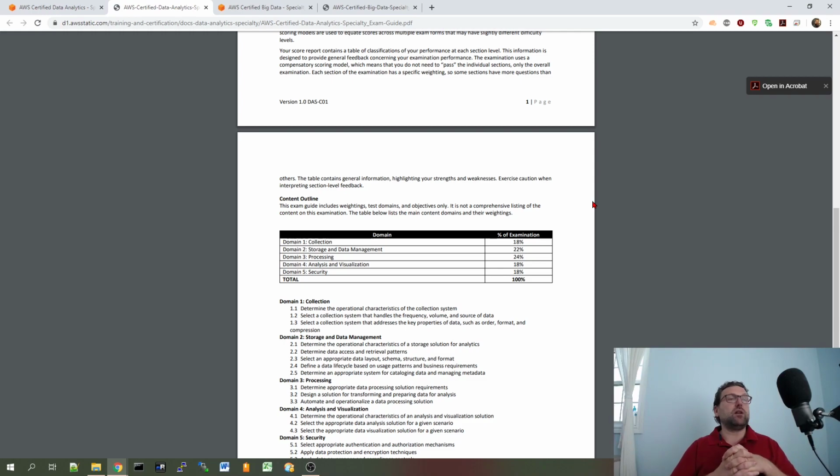Whereas if you're doing things like pre-processing data for ingestion into other services, where you've got raw data coming in and you don't want to ingest the raw data into your EMR cluster, what you can do is use Glue as a pre-processing tool.